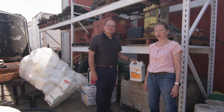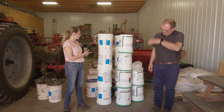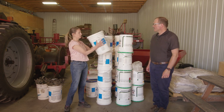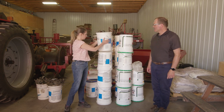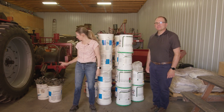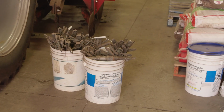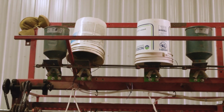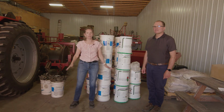So let's head back to the shop and we'll see what he's got in there. So these are the seed pails for the carrots and onion seed. And as you can see, these are pretty sturdy, good pails. And they end up getting reused around the farm for all sorts of things like holding tools, protecting the seed hoppers, drip pails, you name it. So let's go further into the shop and I'll show you some garbage that doesn't have a home.